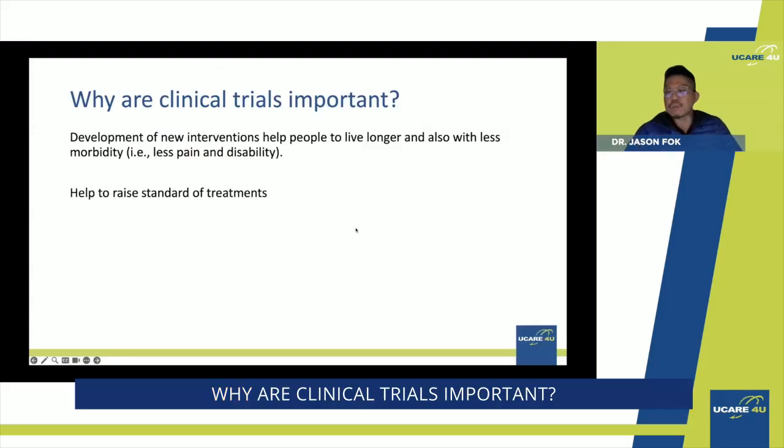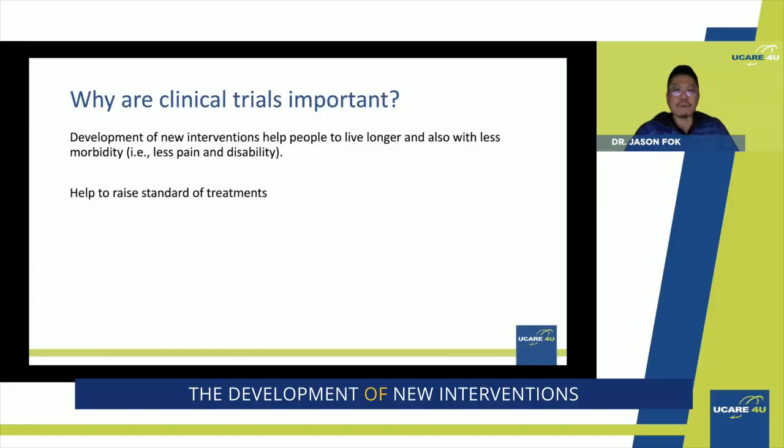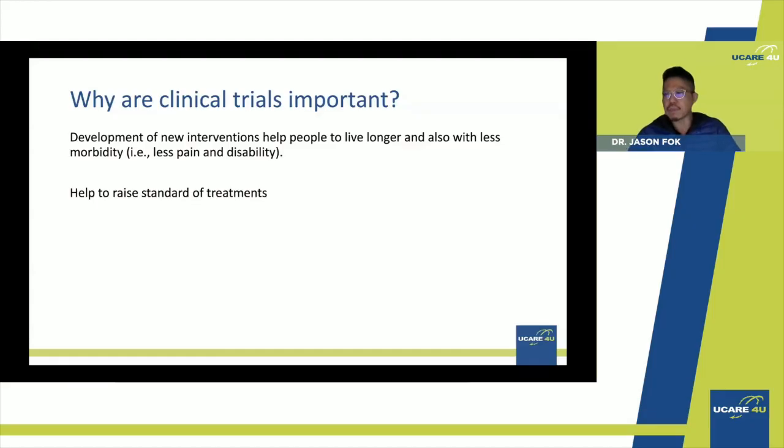Why are clinical trials important? The development of new interventions is important to help people live longer and with less morbidity, such as living with less pain and reduced disability. It also helps to raise the standards of treatments.